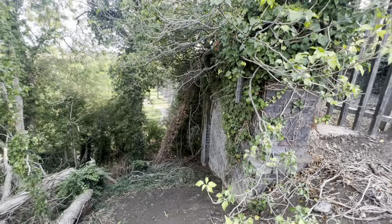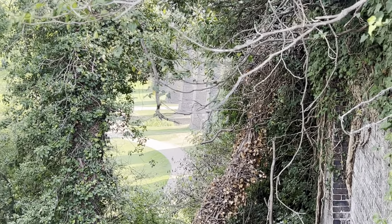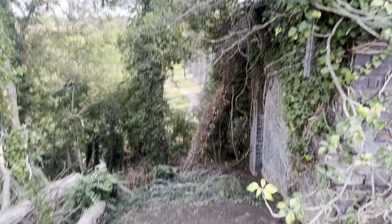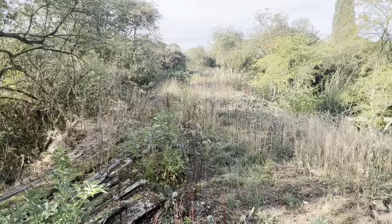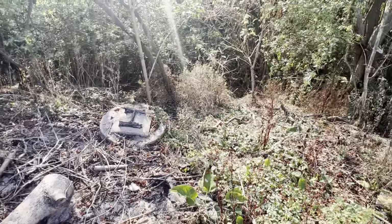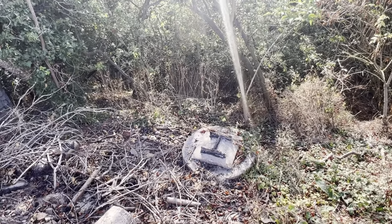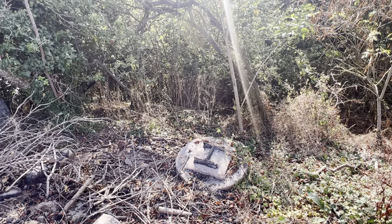So yeah, this is the abutment. And it's down there. So I'm going to try and get back down there in a minute, down that bank. It's a massive embankment. So there's Dangerous Dave. Spider did it. Track bed. So yeah, there's your top and bottom of the signal. I think it's been cut off.